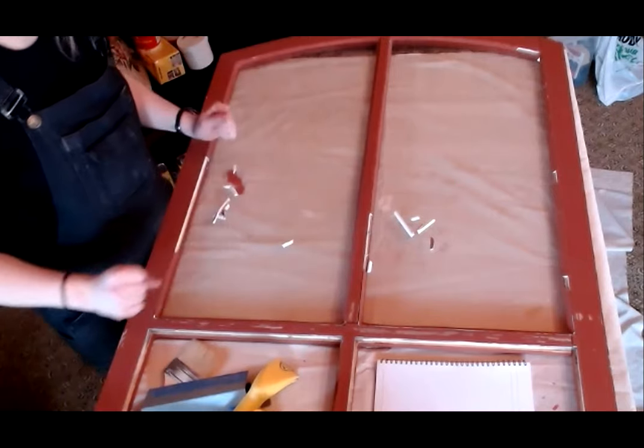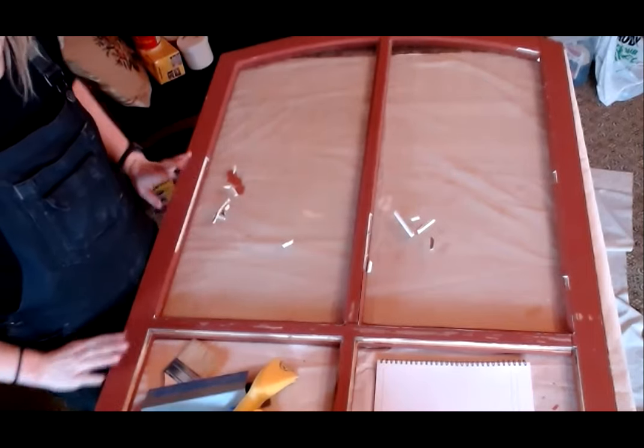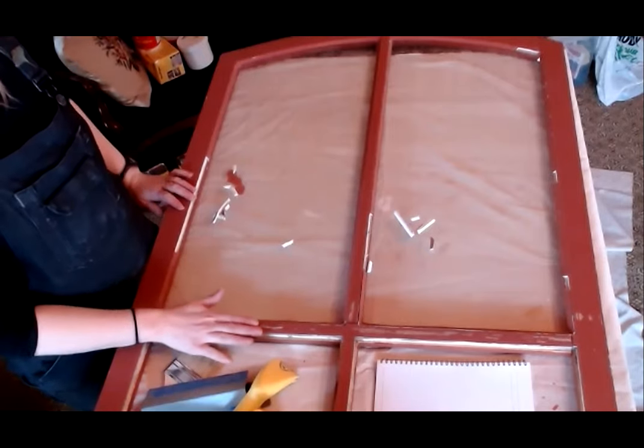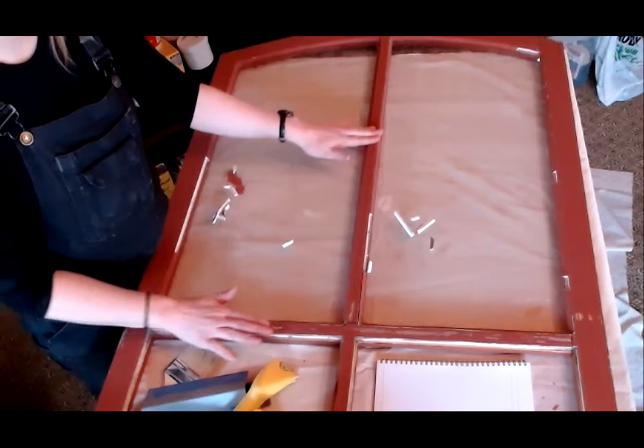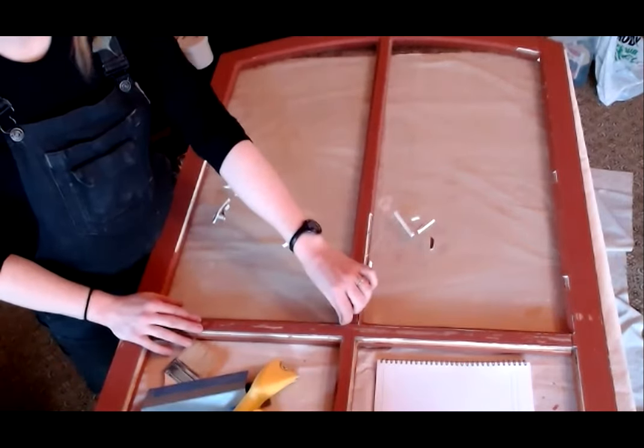But I'm going to take you through a few different ways that I approach this. In the assessment, it really does seem like this was refinished at some point, so I'm not worried about lead. This paint just seems like an oil finish, and this putty seems relatively new.